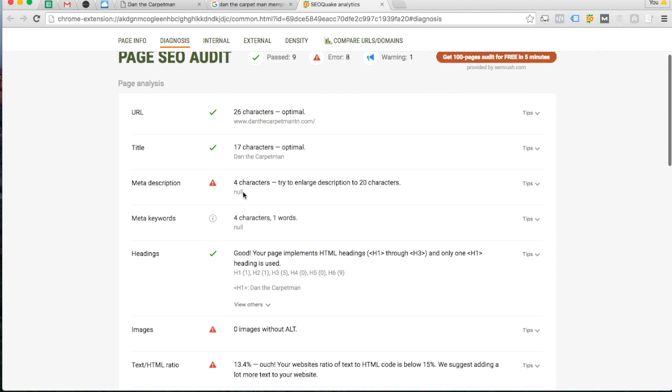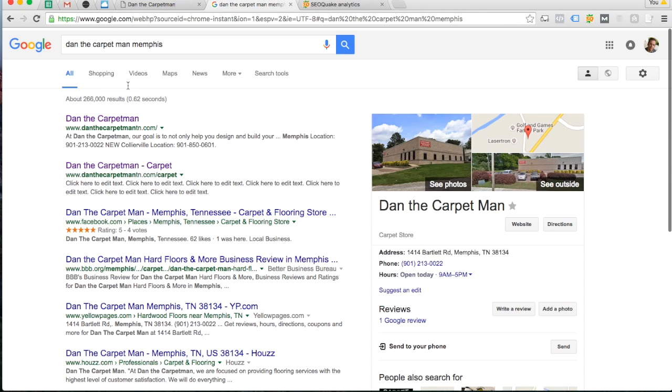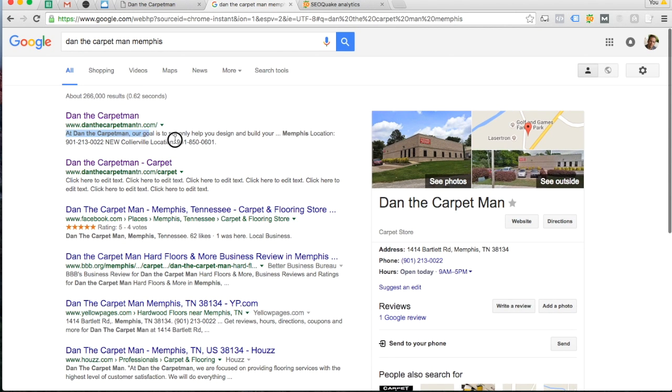Next up, meta description. You don't have any meta description right now on your website, and I think that's a problem. If we come back over here to the search result, so this text down here in your search engine listing right here, this is pulled from a meta description when you have one. When you don't have a meta description, Google just grabs some random text off the page.